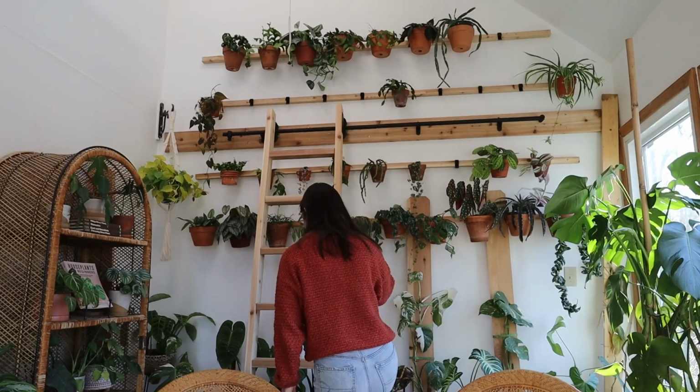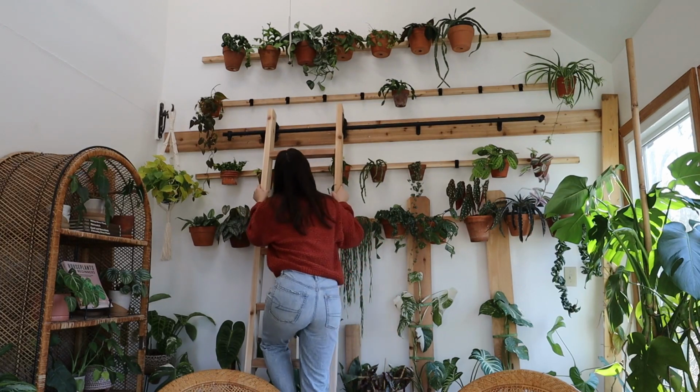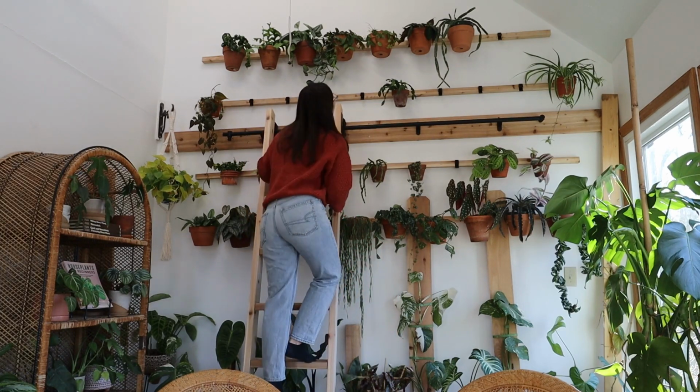My name is Becca and today we are going to be talking about my favorite trailing plants. I felt like this would be a good topic today because I have basically an entire wall of hanging plants now. And I got a question a few weeks ago asking if the majority of my collection is hanging plants because of this wall. And it turns out that yes, a lot of my plants are hanging plants, so it sort of worked out that way.